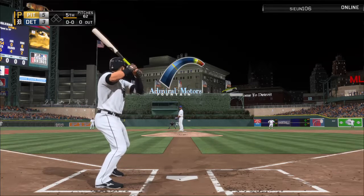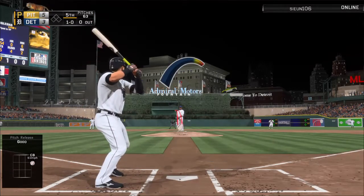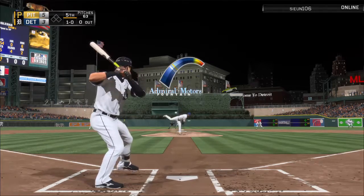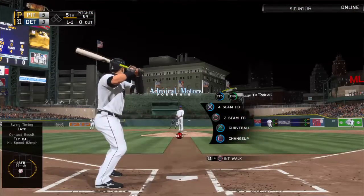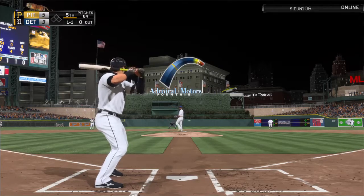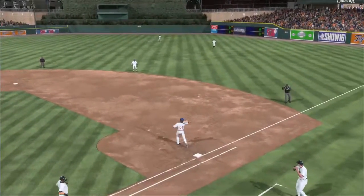He's ready. Here's the first offering. And he lays off there, 1-0. That one's going to find the seats. Strike 1. Ready with the 1-1 pitch. Hit sharply on the ground. And a rather easy first out.